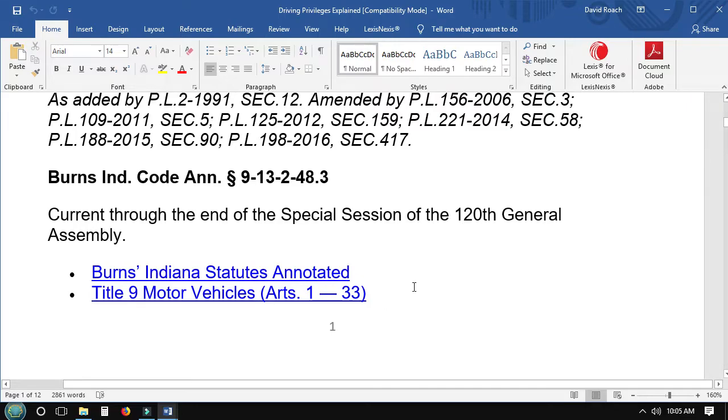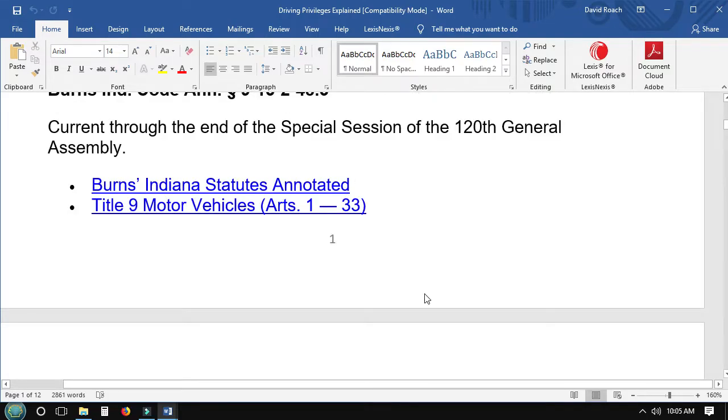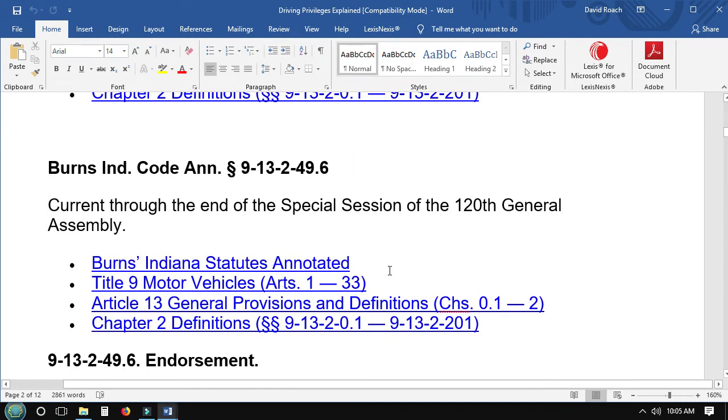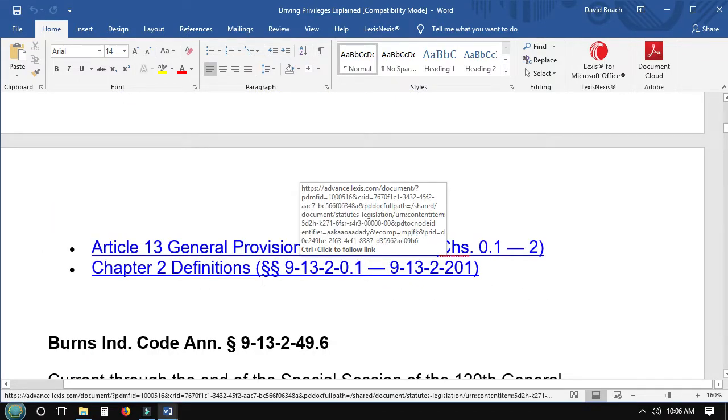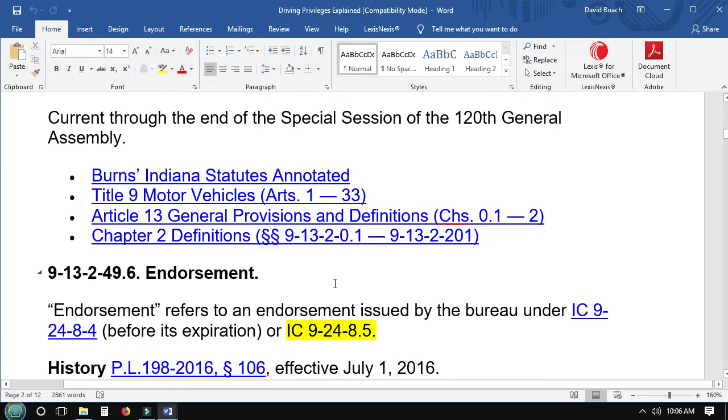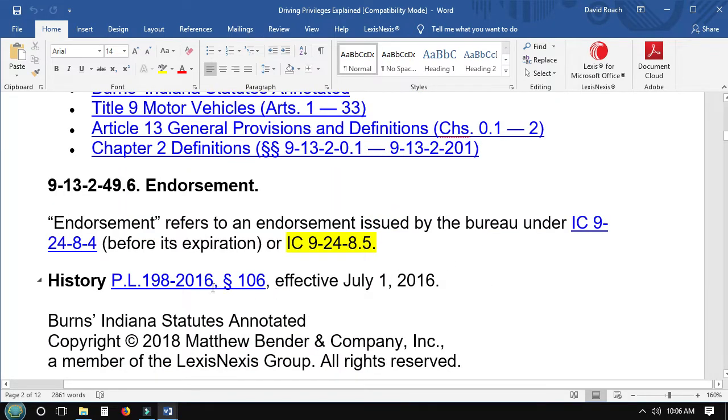So we work our way on down through here, right? It talks about definitions. It says endorsement refers to an endorsement issued by the Bureau under IC 9-24-8-4, right? Before its expiration, or 9-24-8-5. And this is as of July 2016, right?